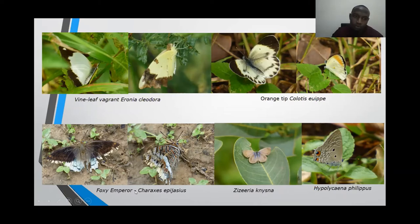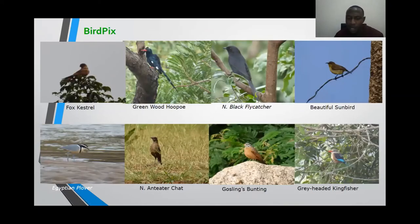So quickly on birds, this is a fox kestrel, green wood hoopoe, northern black flycatcher, beautiful sunbird from Plateau, and grey-headed kingfisher. Gosling's bunting was one of the most common species we have been biomapping, because the area is rocky outcrop, so wherever you go, you just see them and you hear their calls. And northern anteater chat.